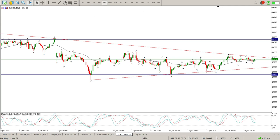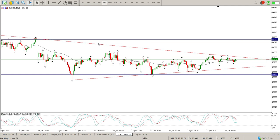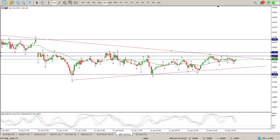Now, we're on the 15 minutes, and you can see what it was like yesterday and the day before. Really just nothing. Okay, so I'd want to see breakouts, proper breakouts, and I think the first breakout we're looking for, there's a couple here, so that definitely would need to go. That's 1400, and it doesn't look like 1400 is really going to go at this stage. And the other level is 13977.